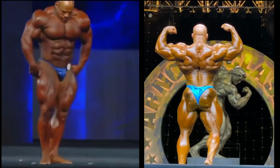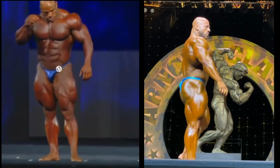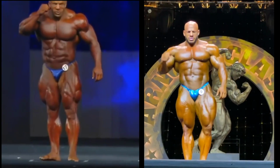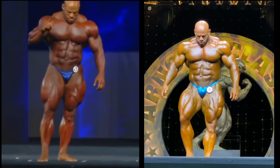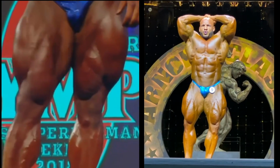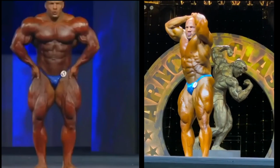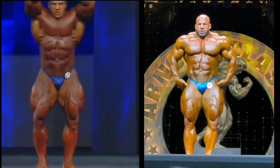Again, the quads just look ridiculous, and then we've got that ab shot. Obliques and intercostals are looking insane. Very nice, very feathered. I think he's massively improved there. But yeah, I genuinely think he's improved. The quads are still an issue for me, and that midsection I think wasn't as lean as it was at the Olympia. So I definitely think he looks better.